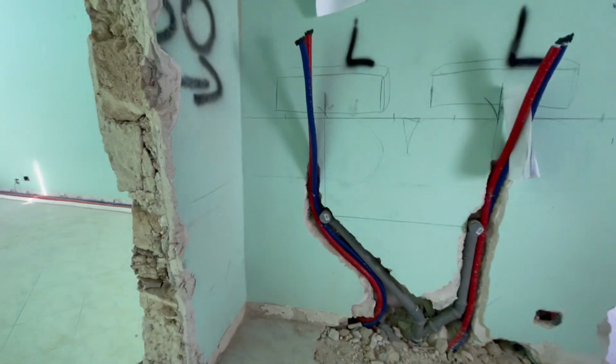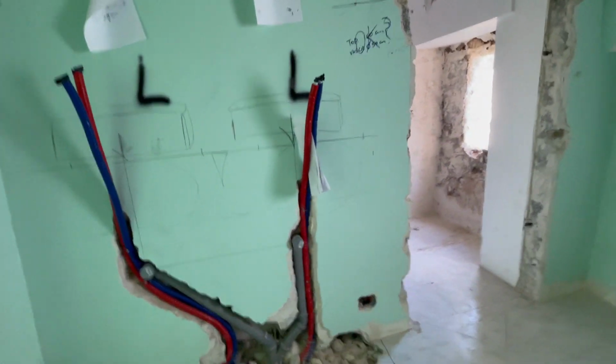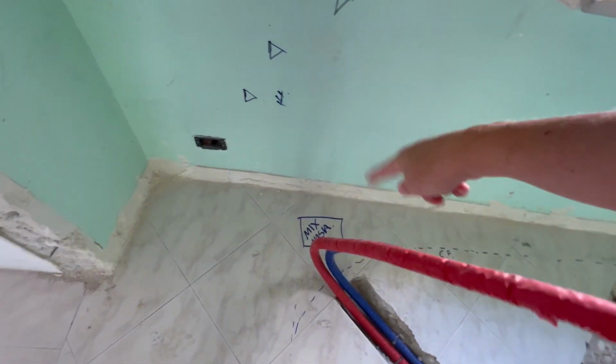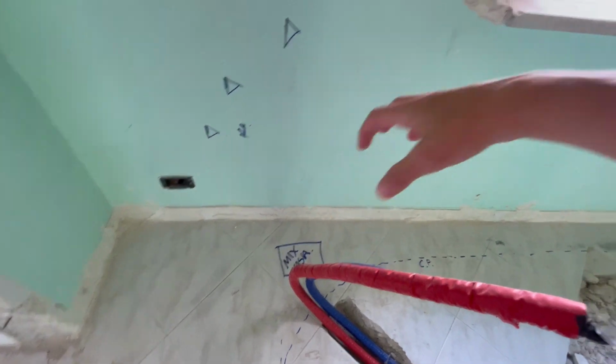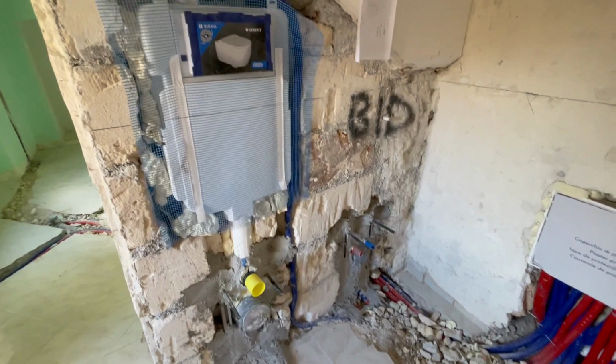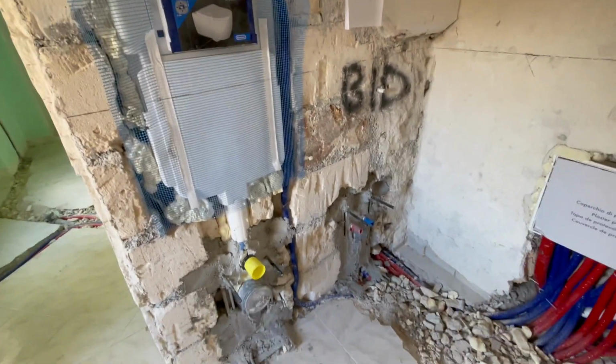So there'll be one sink there, and the mixer. We're going to have one of those floor spouts that sits on the floor and then puts the water into the bathtub. And that's on the way. And they have another panel here for the in-floor heating, and then they roughed in for the toilet and the bidet.